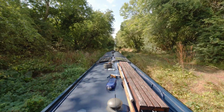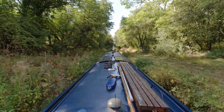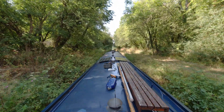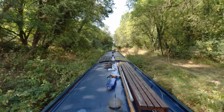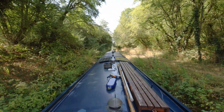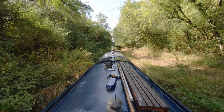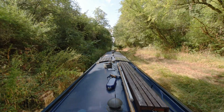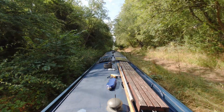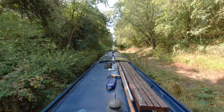Fenny Compton Tunnel was built by James Brindley and his team of engineers. It was built through a hill of Keuper Marl, a soft sandy clay, and because of this, it was lined with bricks to prevent it from collapsing. Well, what used to be Fenny Compton Tunnel? The tunnel was closed in 1868 due to subsidence, and it was decided, instead of repairing it, to open out the tunnel and replace it with this cutting.